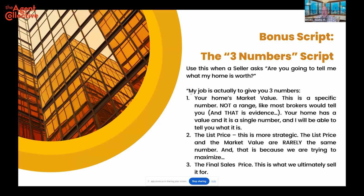You have to assume that a certain percentage of people you meet with will have already met with other realtors. And along the way, I am shredding those other realtors. And I don't hide that from you guys, right? It is a critical step to demonstrate and differentiate yourself, demonstrate expertise, right? This is one of the ways. Oh, well, yeah, I'm going to show you. I'm going to tell you what your home is worth, but I'm going to tell you a lot more, right?